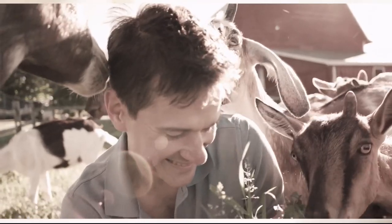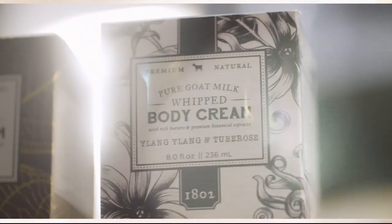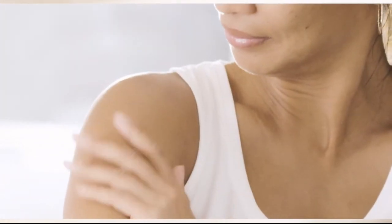We use goat milk because we had it, and that's how our company started. But what we learned over the years is how beneficial goat milk is, not only for the skin, but for your body. Goat milk.